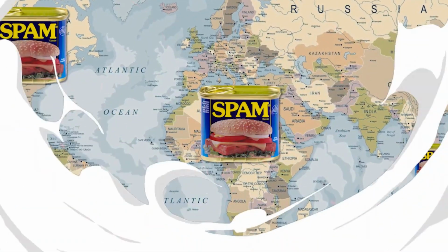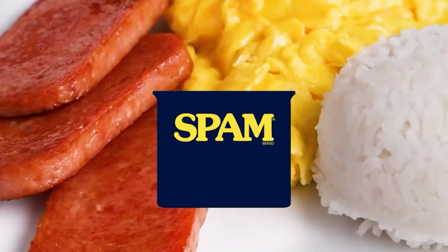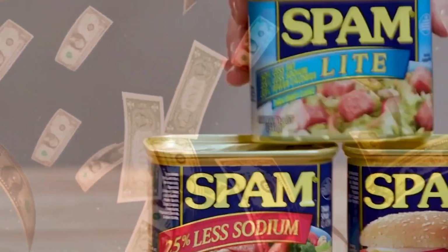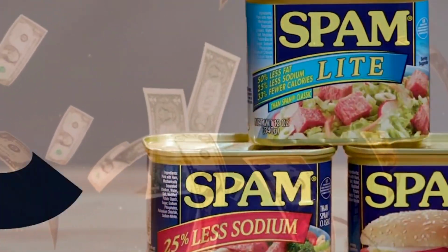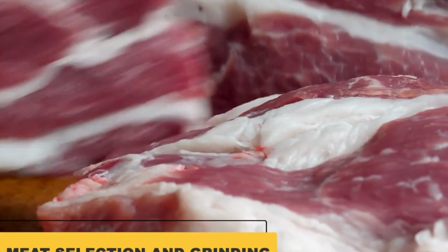Once the meat is trimmed, it's chilled to low temperatures. Chilling keeps the meat fresh and firm, making it easier to grind. Giant industrial grinders process the meat into a fine, uniform consistency, which sets the stage for the signature smoothness inside the can. Next comes seasoning and mixing.